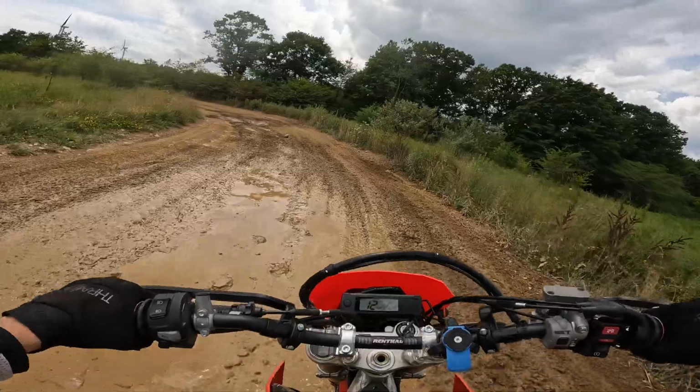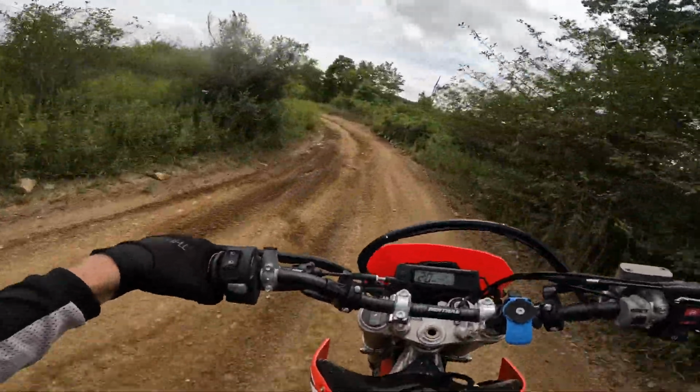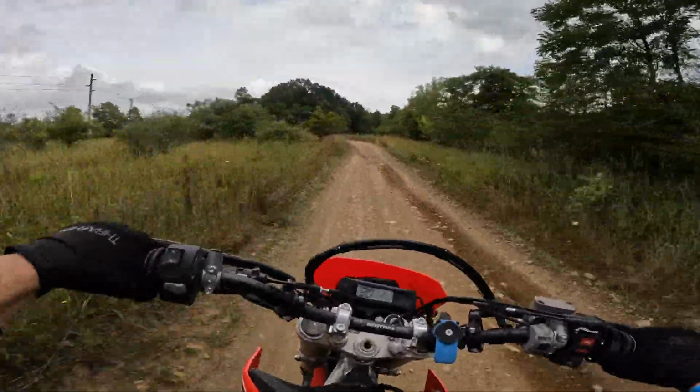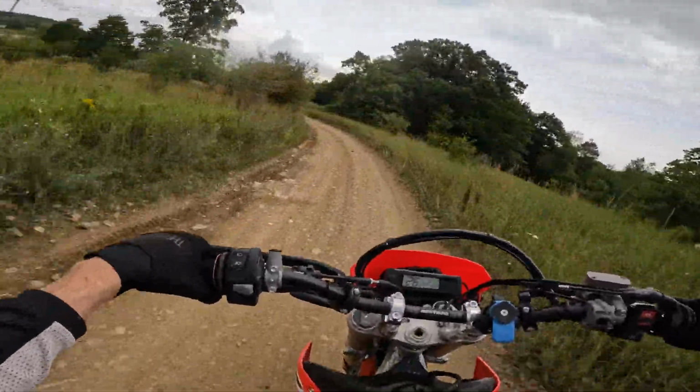And then, of course, coming out of corners in the mud bogs, you have to be a little careful about that. Or just rip it through the mud if you want to. I try to avoid the mud as much as I can. My bike will not resemble it. It's pretty darn dirty right now, but that's just how it is. I've been riding all day.